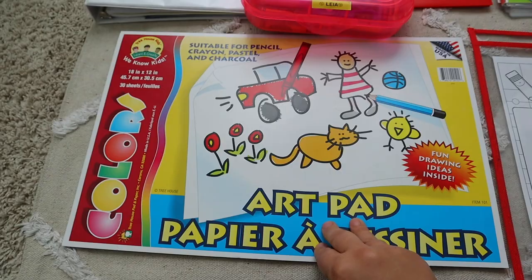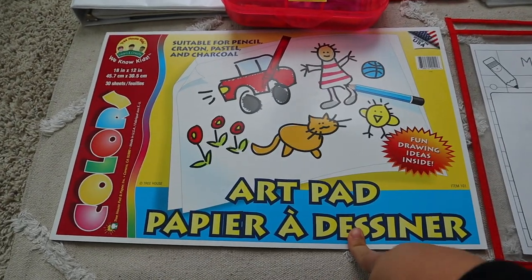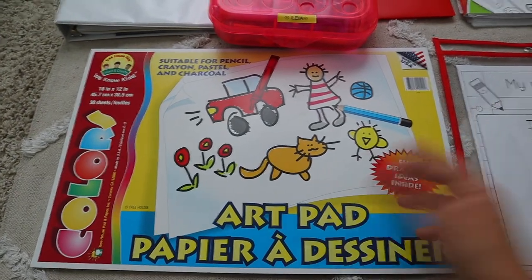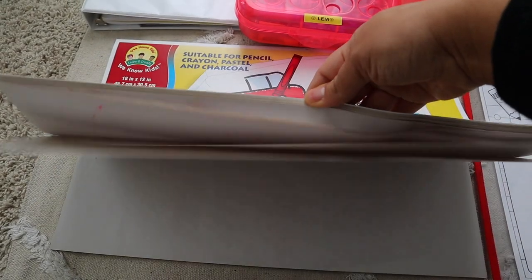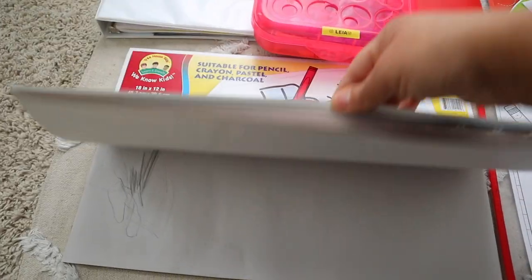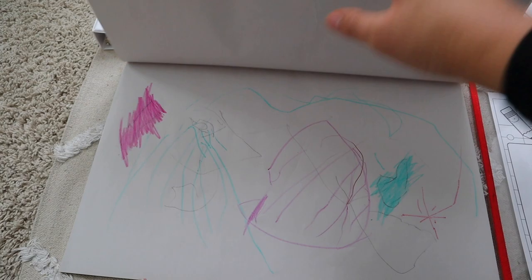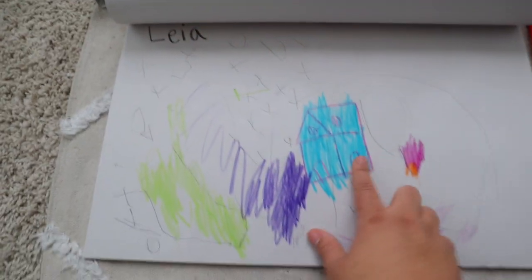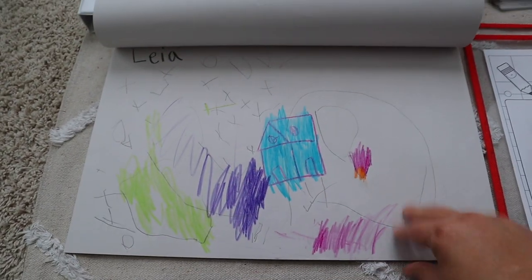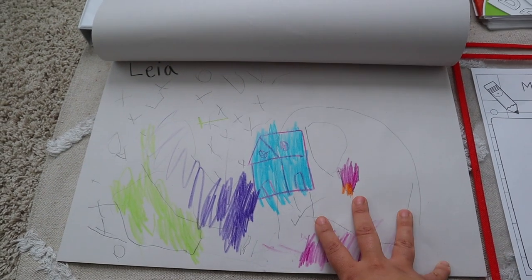And then this is her big art pad, you guys. I got this art pad from the Dollar Tree. I typically have to go back to Dollar Tree and get another one every month or so. But I just let her go at it. She scribbles on it. And sometimes I doodle different things on here with her as well, like a house, and she'll color it in. Oh, here goes one where I drew a house and then I wrote her name at the top. So I just let her have fun with this art pad to her heart's content.